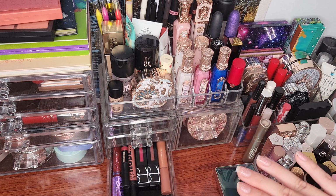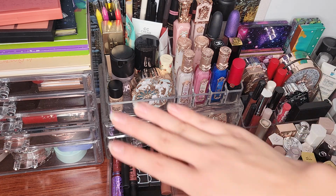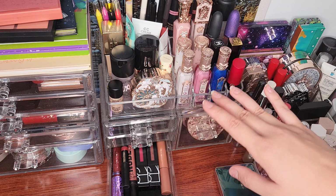Here we have more lip products. I feel very guilty when buying lipsticks because you see new shades, new textures, new collections being released, but you already have all these old lip products in your collection. The more you have, the less you use.